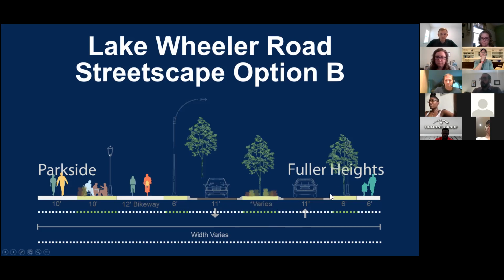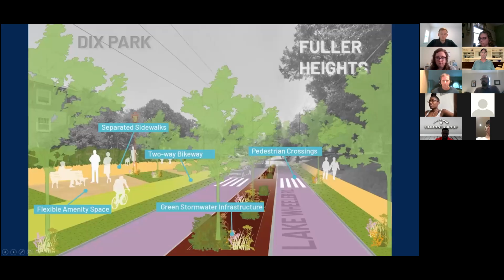A really important thing to note about this design is that there's no expansion of street or roadway into the private property on the Fuller Heights side of the park. This can fit all by expanding our right-of-way on the park side and leaving those properties intact on the Fuller Heights side. And so here's a really nice perspective of what that could look like if you're walking or riding your bike or driving down the street.